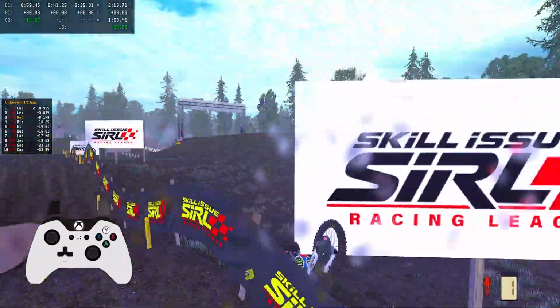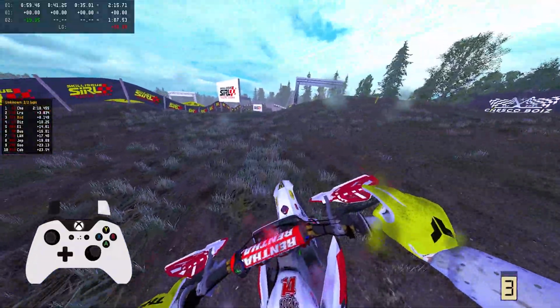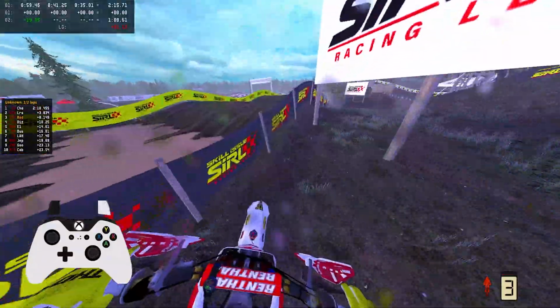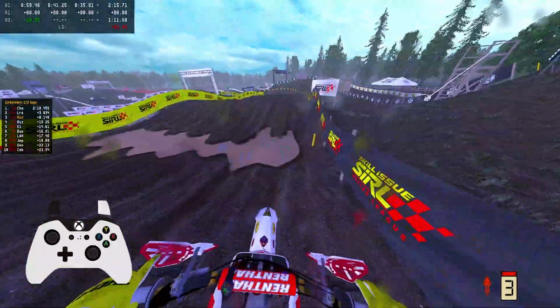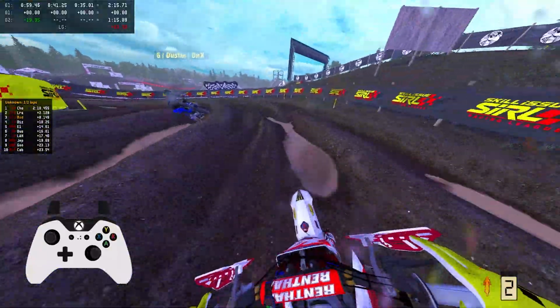Now right there, I did not know there were barriers on those banners, and I get a little bit of slip coming up that jump, and look at this right here. It's like a crazy invisible wall, and it was so hard to get through. It was like molasses.